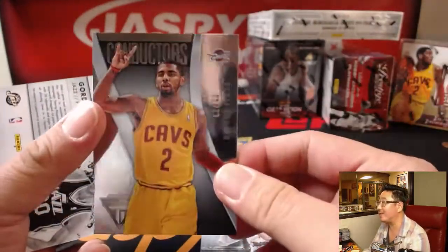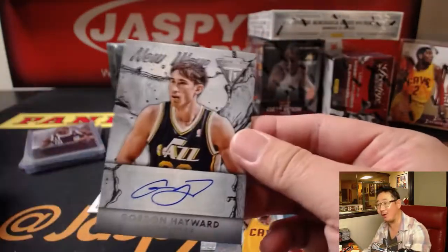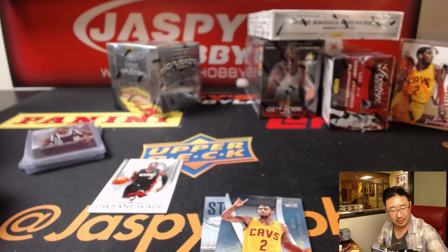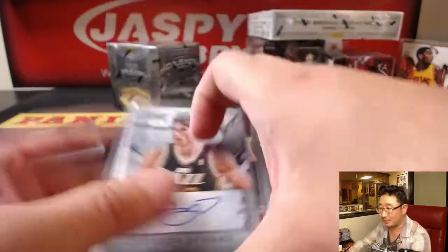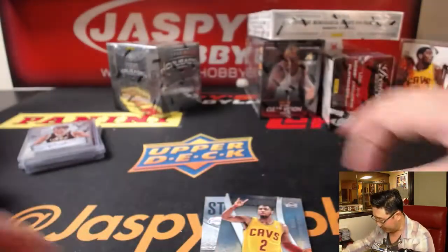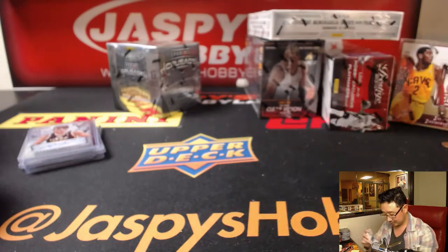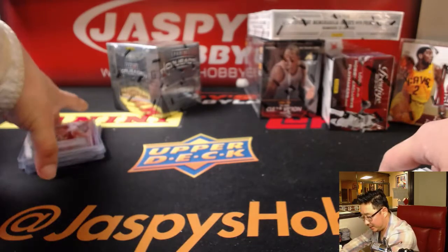All right. There's Kyrie. Now Kyrie's not even on that team anymore. Out of 49, and Gordon Hayward's not even on that team. Nice Gordon Hayward autograph though. New Wave auto. I don't think that's his rookie year though. Right? That's not his rookie year. But there's Gordon Hayward. And D-Wade on the back. None of these guys. D-Wade not even on the Heat anymore. All right, well, Lee Cheeseman. That wasn't that bad of a box for Lee Cheeseman.